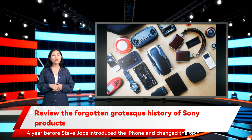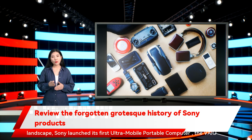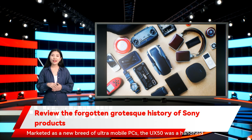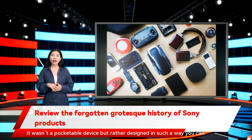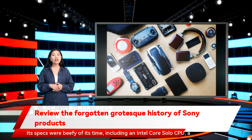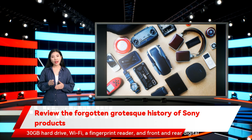A year before Steve Jobs introduced the iPhone and changed the tech landscape, Sony launched its first Ultramobile portable computer, the Vaio VGN UX50. Marketed as a new breed of Ultramobile PCs, the UX50 was a handheld computer with a tiny integrated keyboard and a slide-out touch-capable display. It wasn't a pocketable device, but rather designed in such a way you can hold it in your hands and use it. Its specs were beefy for its time, including an Intel Core Solo CPU, a 30 GB hard drive, Wi-Fi, a fingerprint reader, and front and rear digital cameras.